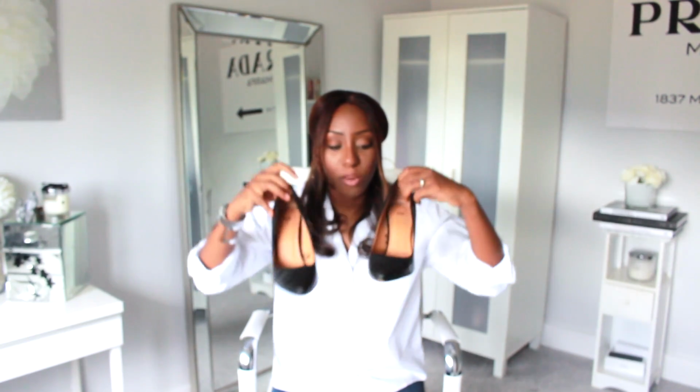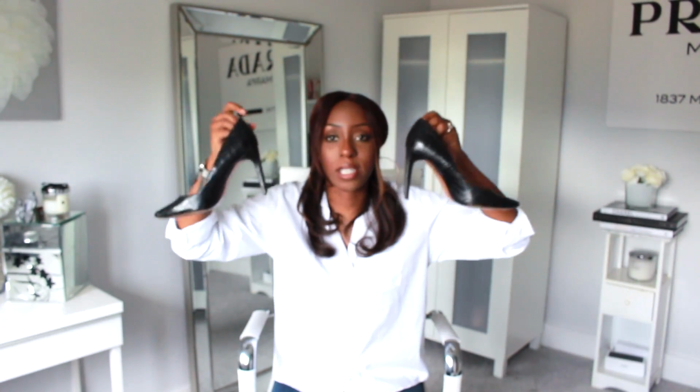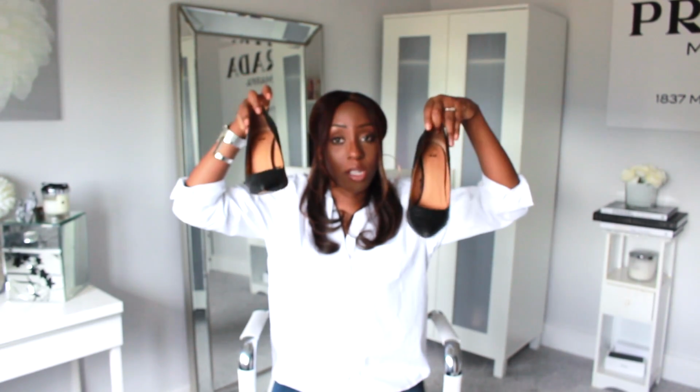Then these croc print beauties from H&M, which are like a higher heel black office staple for everything, but I could also go out in these if I wanted to. So got those from H&M.